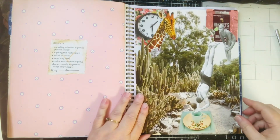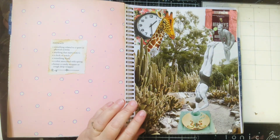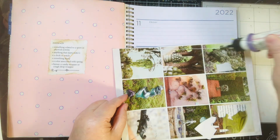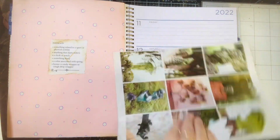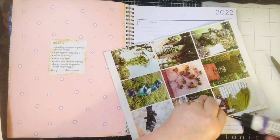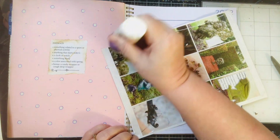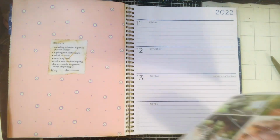Fun. Okay, I think it's okay for me now to glue it down, so I won't have any more cutting to do. Now I need to trim that right there. There we go. It's always fun.